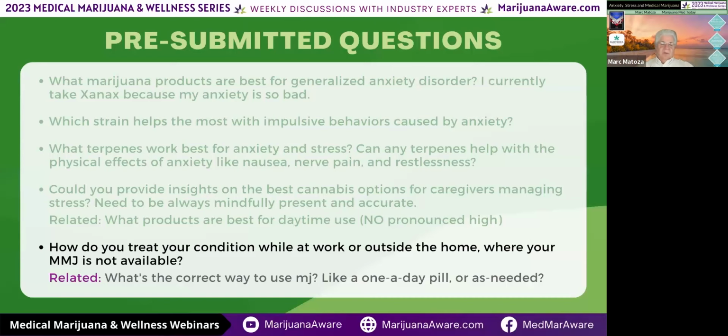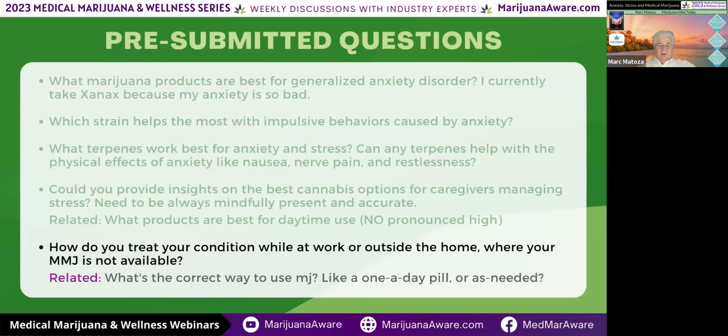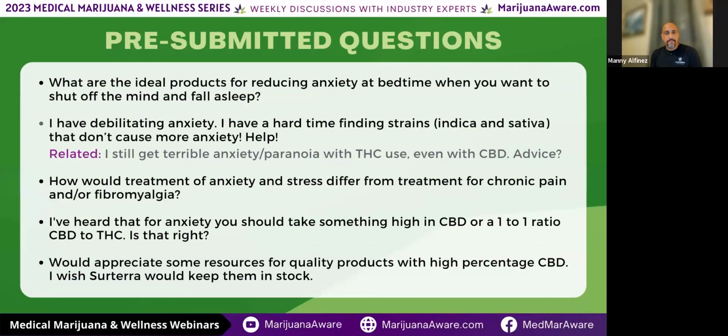And also, if you're trying to work during the day, don't forget patches. Because patches will work. Again, they could work, as you mentioned, 8 to 12 hours, and that takes you through the workday, and they're microdosing, which is really, really great. Absolutely, it helps quite a bit.